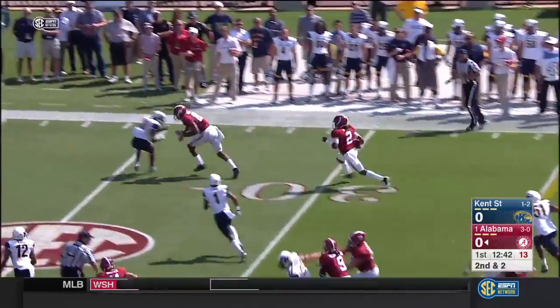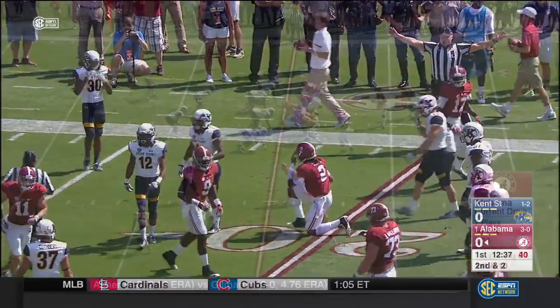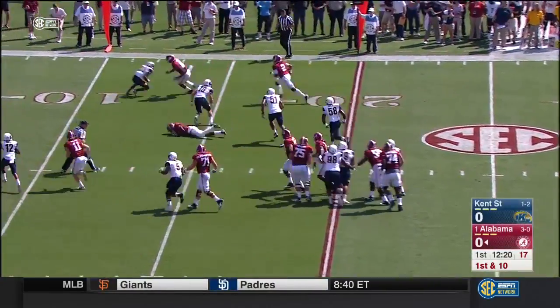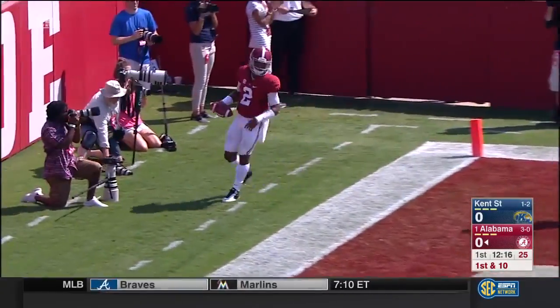Hurts will keep this one on the right side. A blocker in front, paving the way down to the 20-yard line. A huge hole. Have your way offensively. Opening drive for Alabama. Hurts again. Another blocker out there. He's got the end zone. Touchdown, Jalen Hurts from 20 yards.